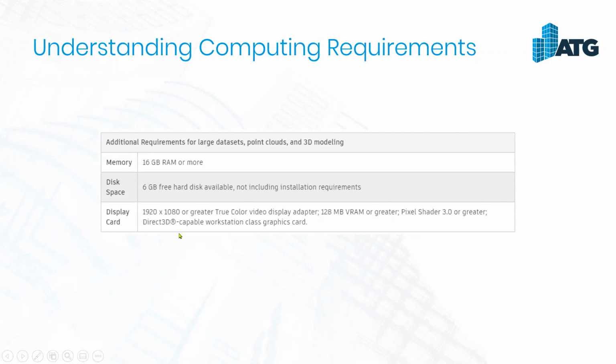Now, there's really no such thing as too much power when it comes to Civil 3D. I mean, you don't do the bare minimum in your work every day. Why should we expect the bare minimum from our computers, right? So let's start talking about what all this stuff really means.